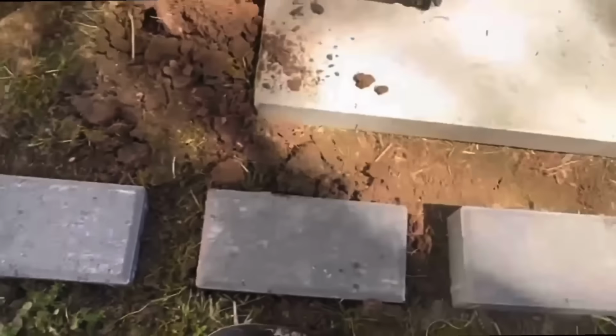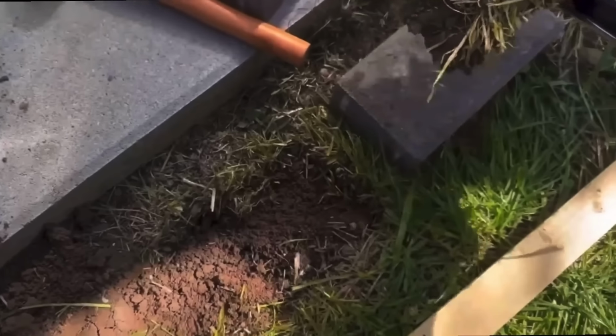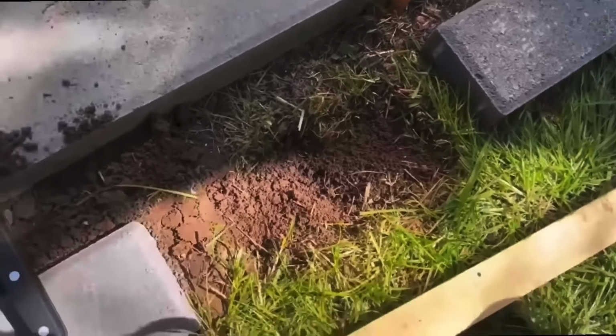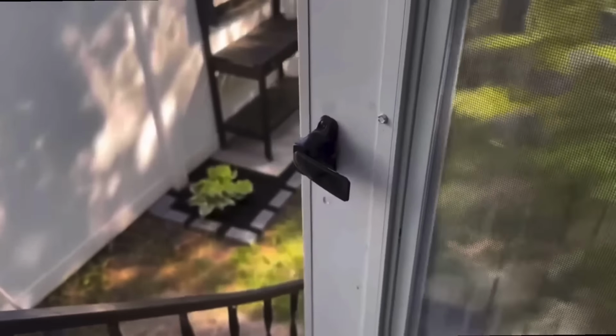If you are new here, please take all these things that you see me do with a grain of salt. I am no professional. Obviously, I am just a homeowner who is not afraid of a DIY to try to get things to look the way that I want them to look.